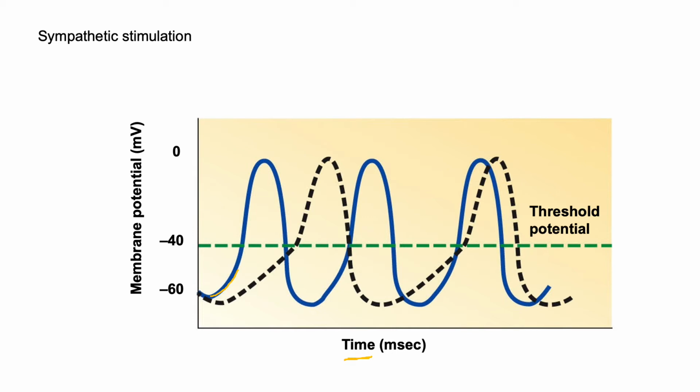So that increased rate of depolarization is due to a quicker drift to threshold. Remember that that is caused by sodium channels opening, the funny channels, and then these calcium channels, type T calcium channels. And we just saw that with norepinephrine released onto nodal cells, we will get more influx of calcium here so that we can reach threshold more quickly, leading to more depolarizations over a given time period.